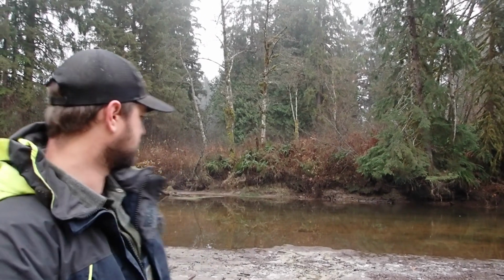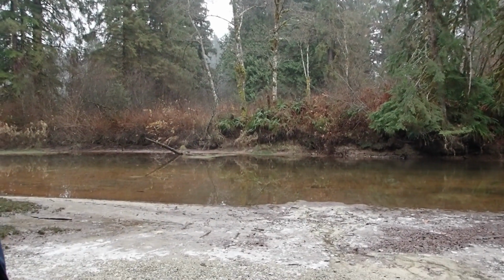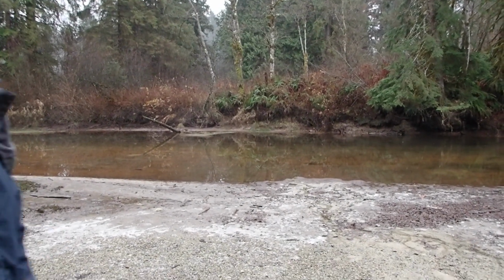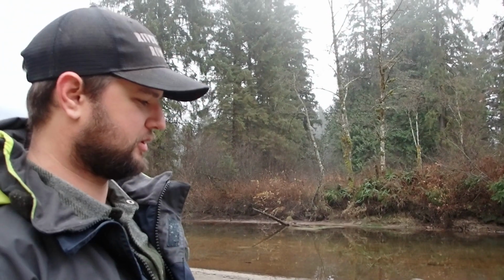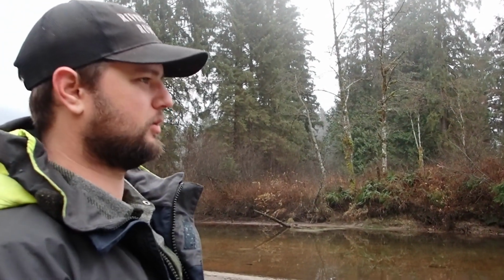It's tidal. You can see the mud and gravel bar there. So the tide will come up to where we're standing pretty much. So don't leave your canoe here. Bring your canoe up, otherwise the tide will come up and take it away.